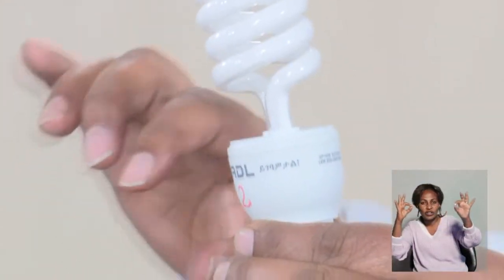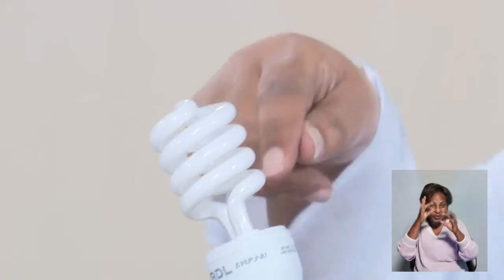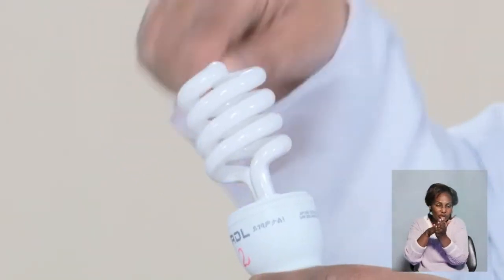We will call this lamp type 2 lamps. This kind of lamp is known as a compact fluorescent lamp. You know, earlier fluorescent lamps were in the form of a long tube. But these are compact ones. The tube is in spiral form. How is light generated in this kind of lamp?